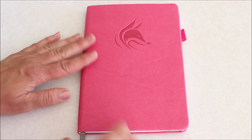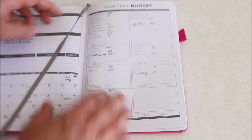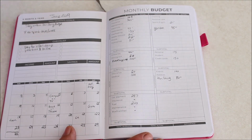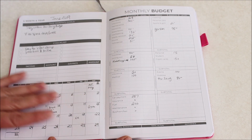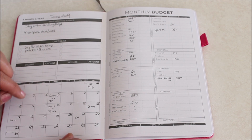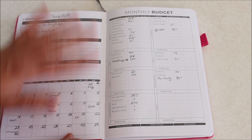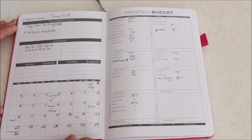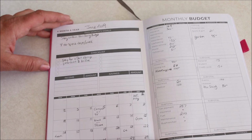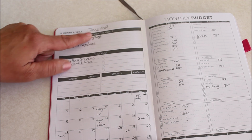So I've gone ahead and filled out 2 of the pages in my budget planner, and I'll go through that with you real quick. Now, I am not giving you the real numbers. I don't think my husband would be too happy with that, but just a guesstimate off the top of my head of what we use per month. So let's start on this page first. This is for the month of June 2019.